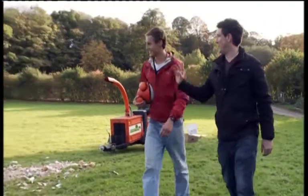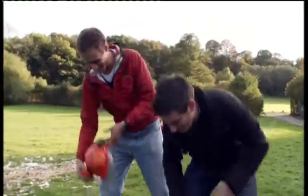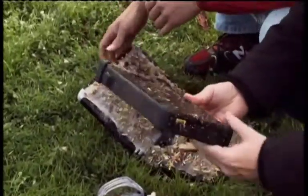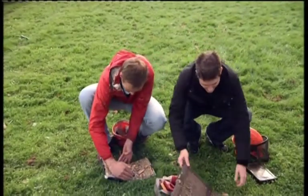OK, well, we've made a mess of Surrey and we've made a mess of the laptops. Well, let's turn them on and see if any of them have survived. Well, actually, this one seems to be on already. Oh, check that out. It is still working. Genius. Let's clear this one away. Let's have a look at the Dell.